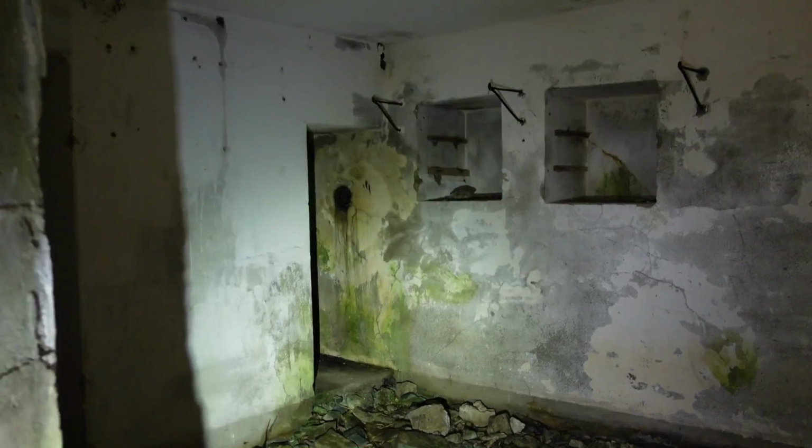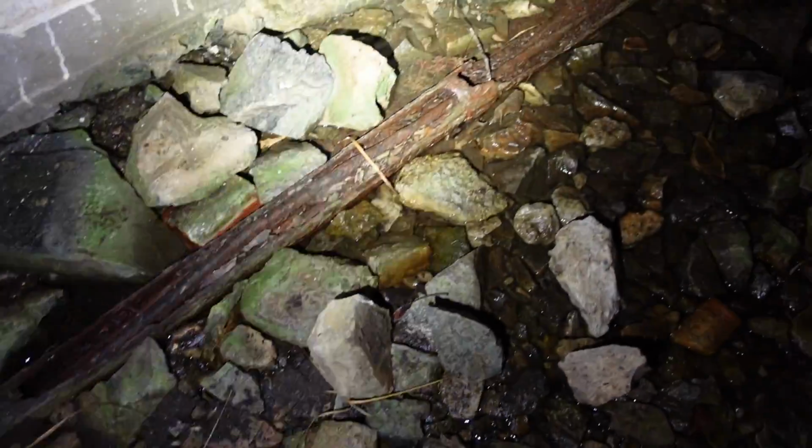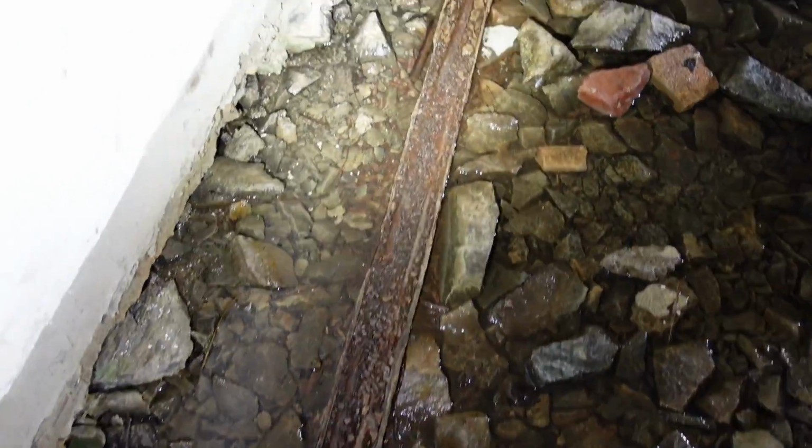Wow, what is going on in here? Holy cow. This is big. And look there. There is a pipe on the ground with cables inside. And it's completely rusted.